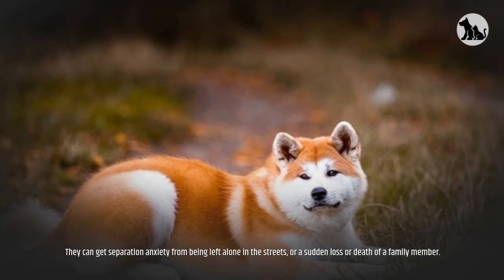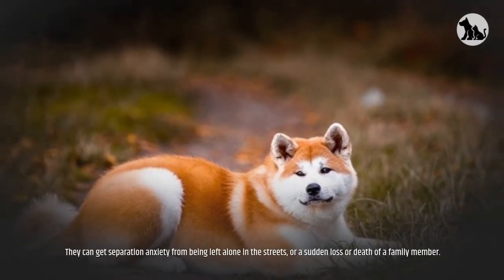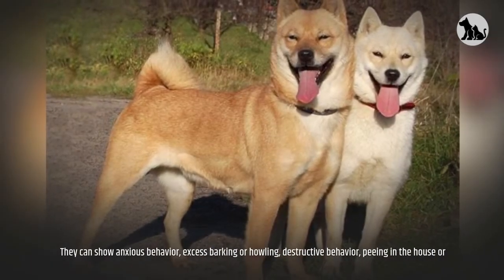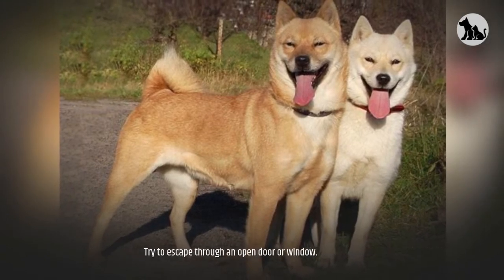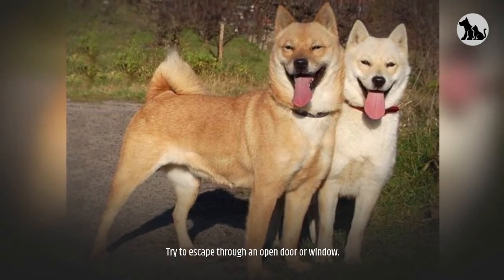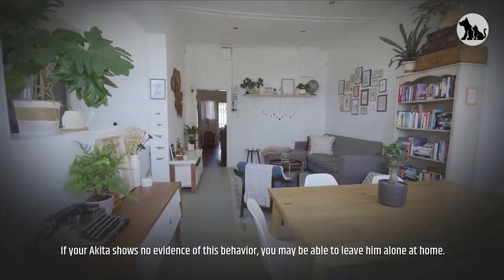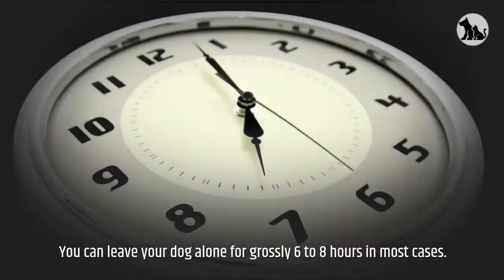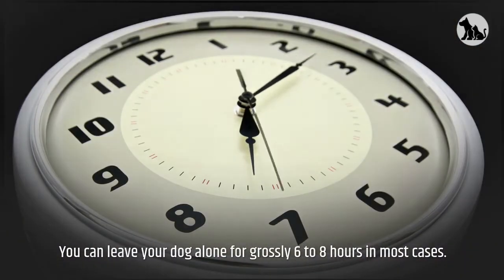They can get separation anxiety from being left alone in the streets, or a sudden loss or death of a family member. They can show anxious behavior, excess barking or howling, destructive behavior, peeing in the house, or try to escape through an open door or window. If your Akita shows no evidence of this behavior, you may be able to leave him alone at home. You can leave your dog alone for roughly 6 to 8 hours in most cases.